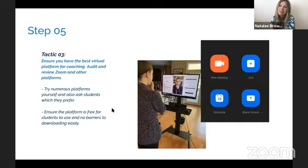Tactic 3. You've already done this because you're so ahead of it, but ensure that you have the best virtual platform for coaching. You want to audit these things, try things, and make sure that you're the best in the business. Once you have done this process, you can use that as another point of differentiation, because you're ahead of the game. A bunch of people are just going to have Zoom without all the add-ons that are competing in your market.